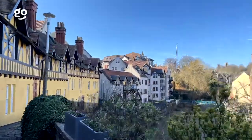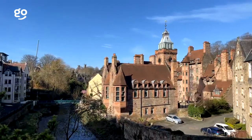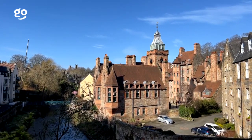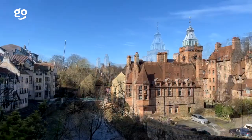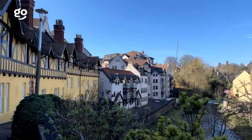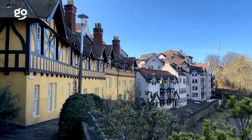And then from here, you're getting a lovely view of Well Court again and the clock tower. So no excuse for coming home late. Right. I'm just going to take us back.